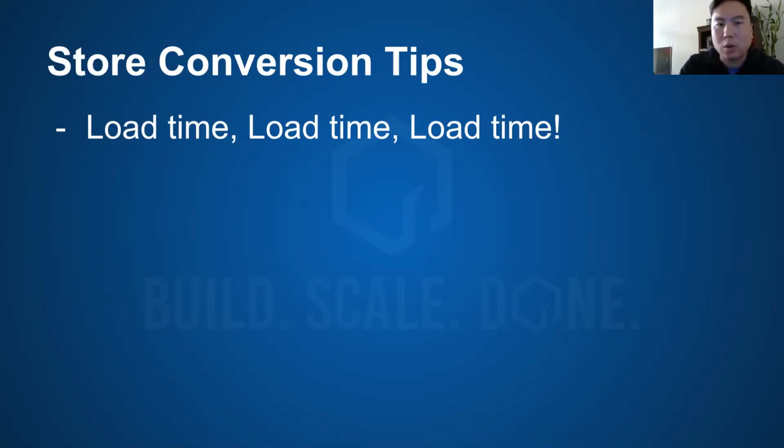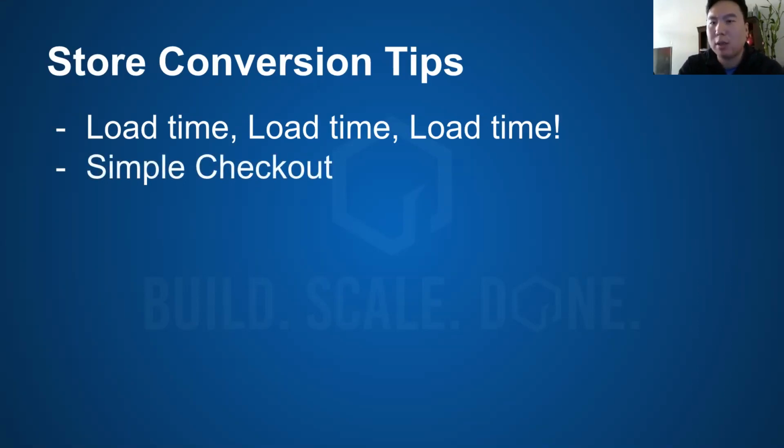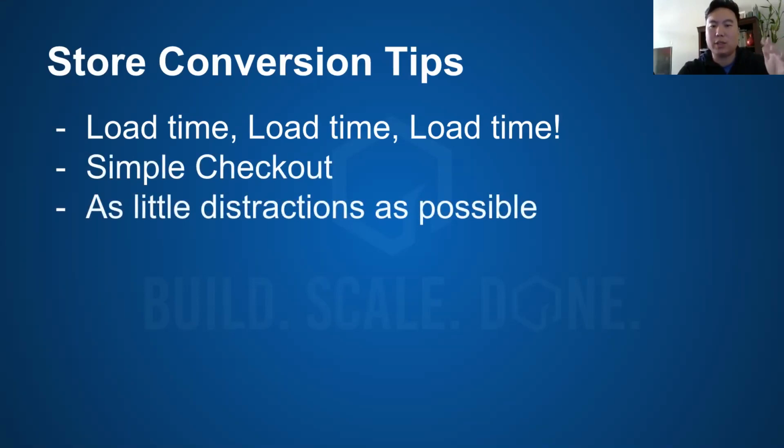All right, so next, have a very simple checkout. Keep it simple, guys. Don't have too many distractions, like as little distractions as possible. The only thing that we have on our site that's a distraction is Wheelio, and it works for us. We get emails out of that, and we get people that actually purchase because they get a small discount.